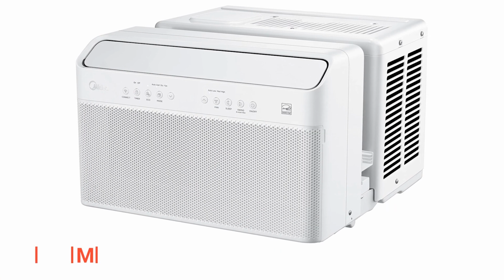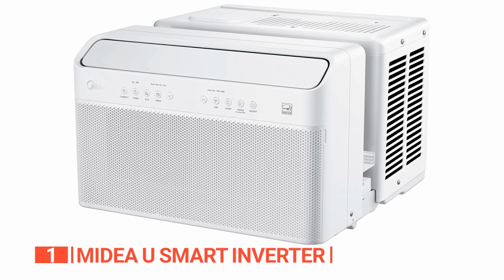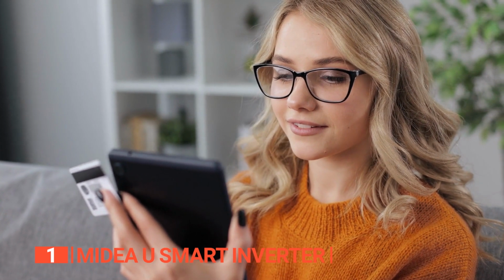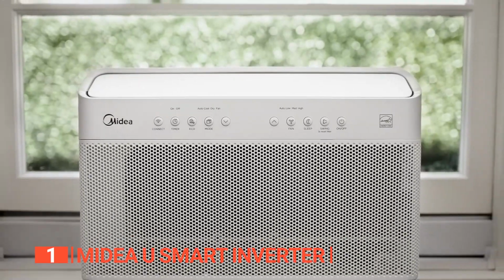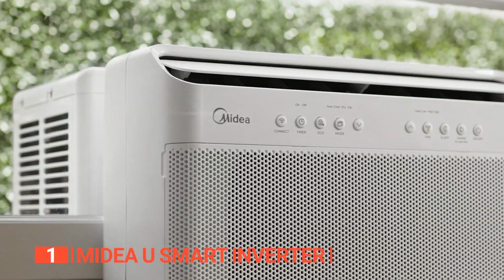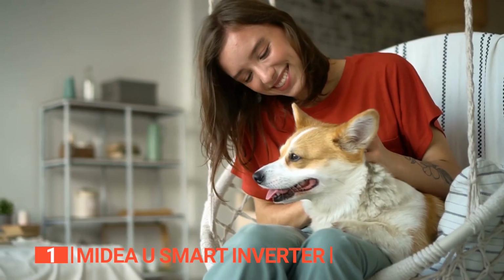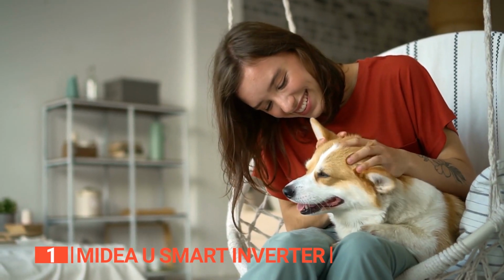Finally, the top energy-efficient air conditioner for windows is the Midea U-Smart Inverter. Get ready to experience the ultimate in home comfort with the best air conditioner available today. This powerful unit boasts a whopping 8,000 British thermal units, which can cool up to 350 square feet of your home, providing cool relief during even the hottest summer days.